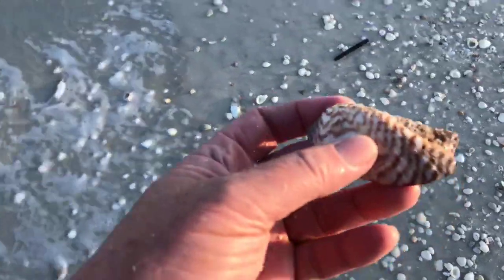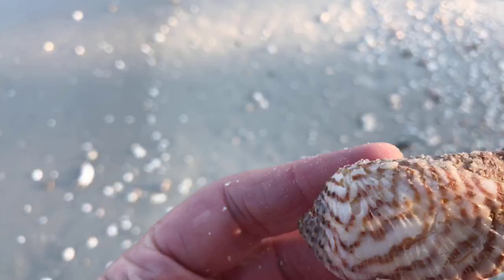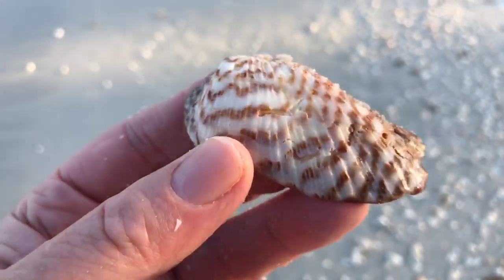There's a great looking turkey wing shell right there. That's a great looking turkey wing. You can really see why they call it a turkey wing when you look at this one.